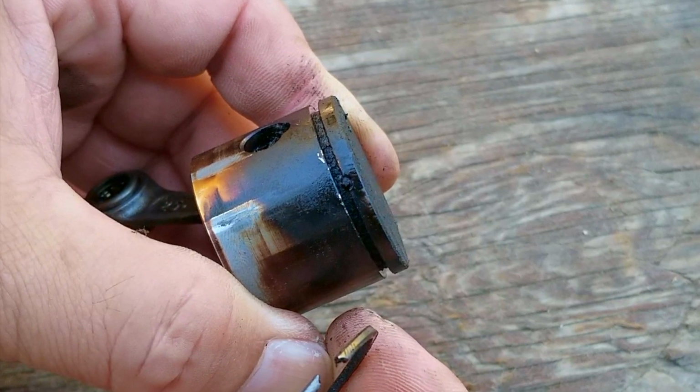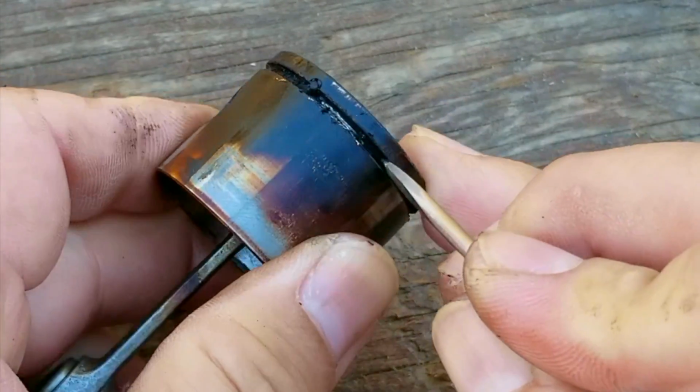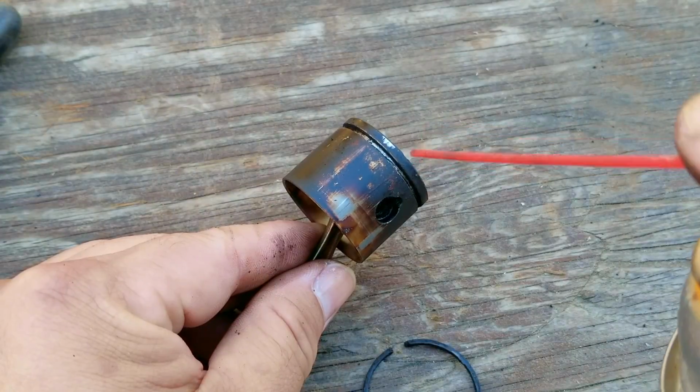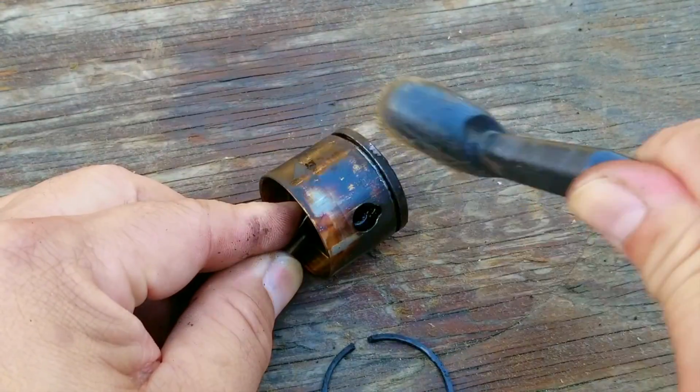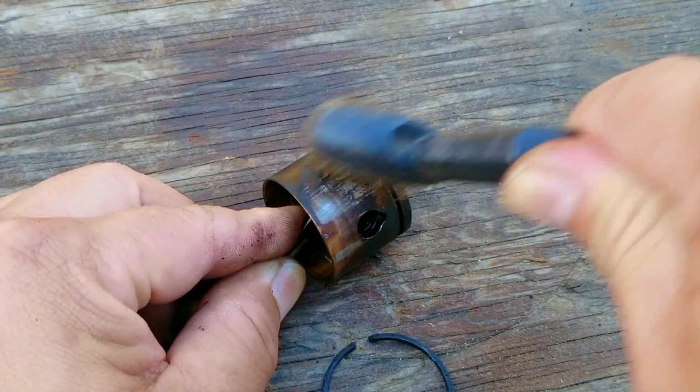The reason the ring was stuck in the landing is there's a lot of carbon stuck there, so that means we need to clean the landing as well. The easiest way is to just scrape the carbon out with a small screwdriver. If yours is clean, you can skip this part. Now once the landing is clean, I'll then use a soft wire brush to remove the carbon from the piston.